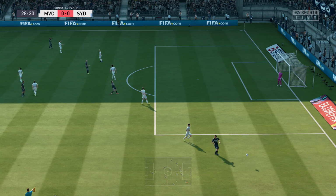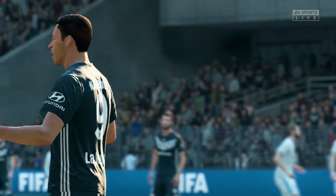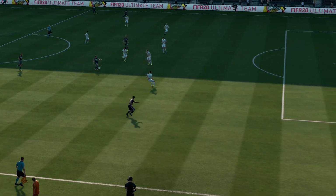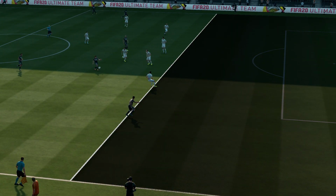It's a danger, isn't he? He'll run in behind. He's run offside this time, though. Yeah, he's a nightmare for defenders. You can see them, they're a little bit twitchy, trying to keep him quiet. Yeah, not much in it, but definitely offside.